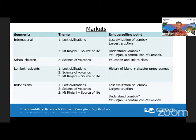However, for school children, especially local school children, or families, they might be more interested in the traditional geotourism package, the science of volcanoes. And the unique selling point here would be that it's part of their education, and you could link it to the study of geology or history of students in primary or secondary school in Indonesia. I'm less certain about the attraction of the various themes for local people or for other Indonesians, but perhaps you could do some work to see which theme might be attractive to which target market.